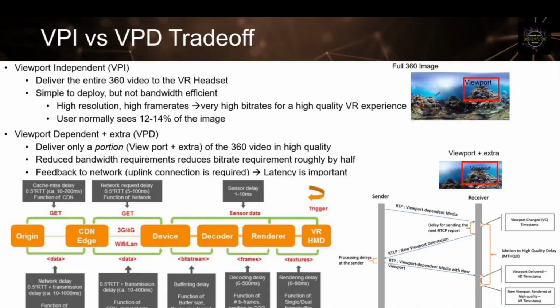Now, one more slide on the trade-offs between the two technologies. So VPI versus VPD. VPI, which is viewport independent, as Mauricio also presented before, is to deliver the entire 360-degree video, but in a way such that the entire 360-degree video is encoded with the same quality. So it's very simple to deploy. It reuses the existing, legacy encoders and legacy players, but it's not bandwidth efficient because the user at any given time only views about 12 to 14% of the content, while you encode and deliver the entire content in high quality.